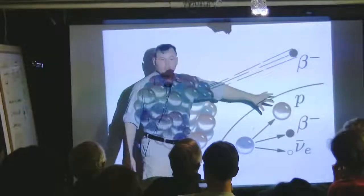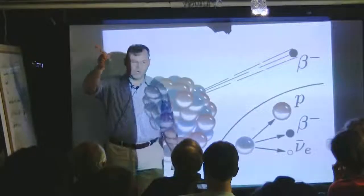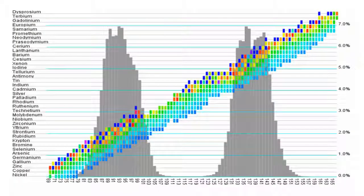A neutron essentially turns into a proton and it spits out an electron. When you fission a nucleus, why is what you get out radioactive? It has to do with this proton and neutron balance. The balance is wrong for what you've made, even though it was right for what you started with.